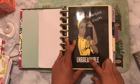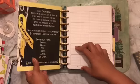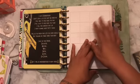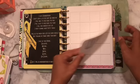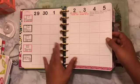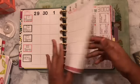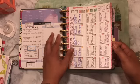I made an endometriosis warrior insert, and I switched from using the Girl Gang as my social media planner to now I use the teacher planner. This is when I first started. I didn't really know what I wanted to do, but then I started taking it more seriously.